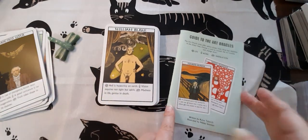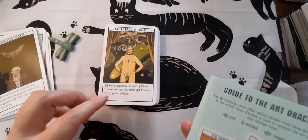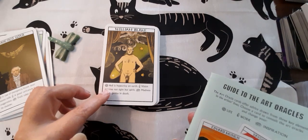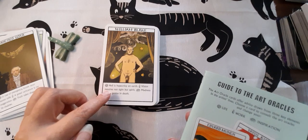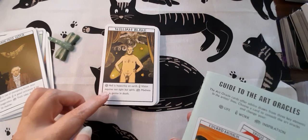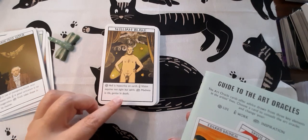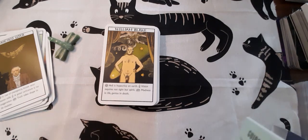Let's have a read about William Blake, actually. So we're here with life. Hell is hypocrisy on earth. Vision, his work is vision requires not sight but spirit, and his inspiration is madness in life and genius in death.